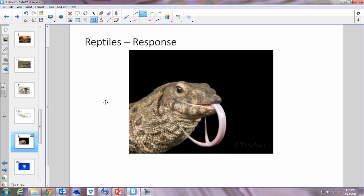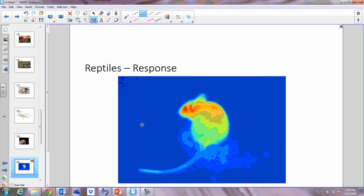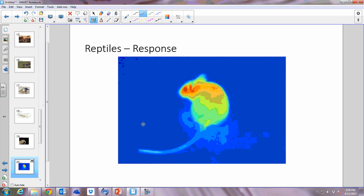And some snakes can even detect body heat with pits on the side of their faces. They're called pit vipers, like cottonmouths and copperheads. Rattlesnakes are very common pit vipers in this part of the world. So they're able to see a mouse without actually seeing it.